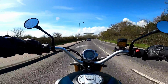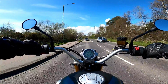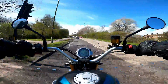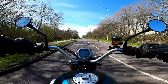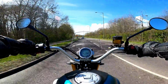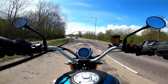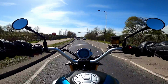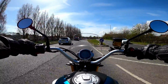Mirrors are not as long on the stalk, so I haven't got as good visibility on this than I have on the Moto Morini. So the Moto Morini has slightly better visibility. I am sitting more on the seat. I'm not sitting perched on the seat. I'm sitting more on the seat than I am on the Moto Morini, which is more in the seat. The handlebars are equally as comfortable, not quite as tall as the Moto Morini.